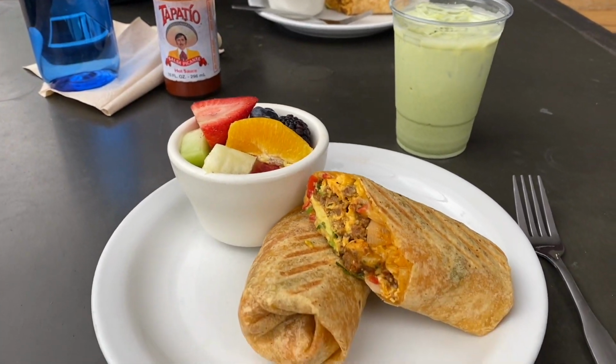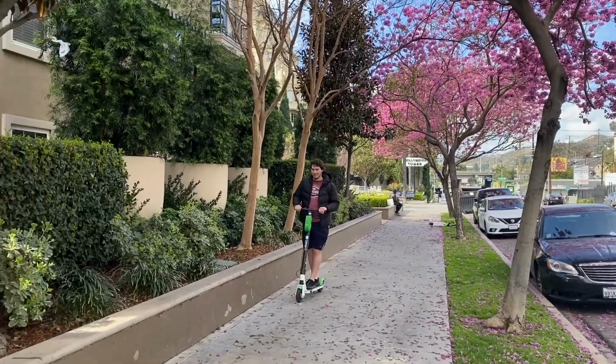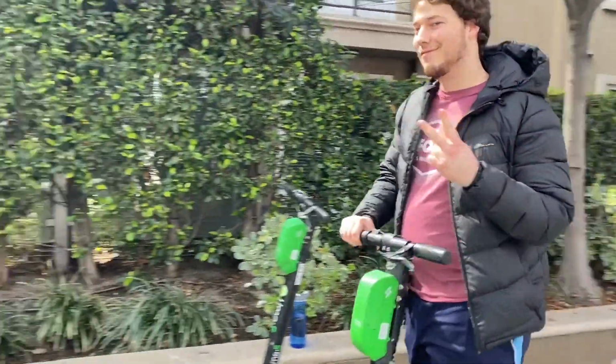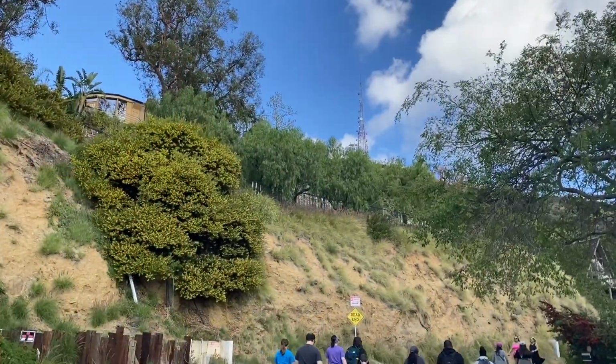What's pretty popular in Los Angeles right now is these electric scooters, and essentially how it works is you use the mobile app to pay as you go, and we decided to scooter all the way up to the Hollywood sign trail.